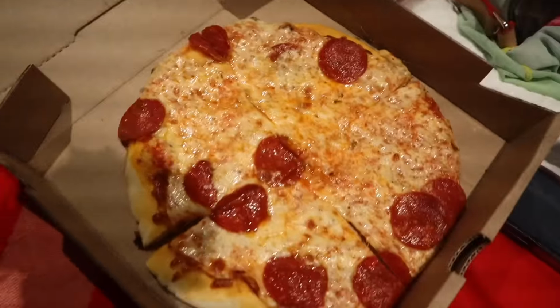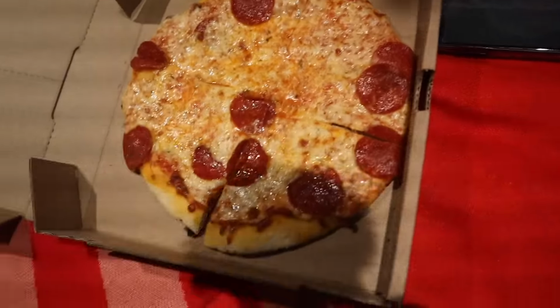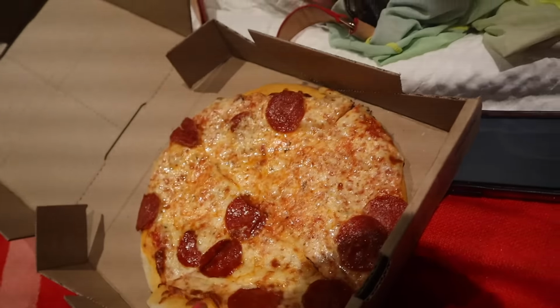Okay, anyways, I got a pepperoni pizza. Oh, now wait a minute. Now why are the pepperonis over there? No, they are on the crust. Where's your pepperonis? Let me see. Fine. Look at my pepperonis. Anyway, okay, let's try it. Let's give this pizza a try and see what they're talking about.